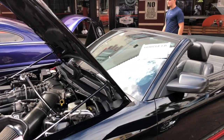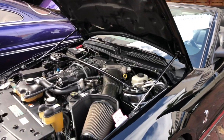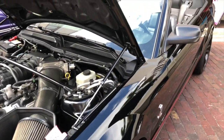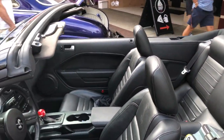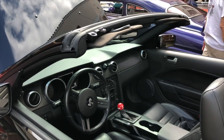Here we have a Mustang Shelby GT500, 2007, 560 horsepower. Nice black color, black interior. Manual transmission, my kind of car.